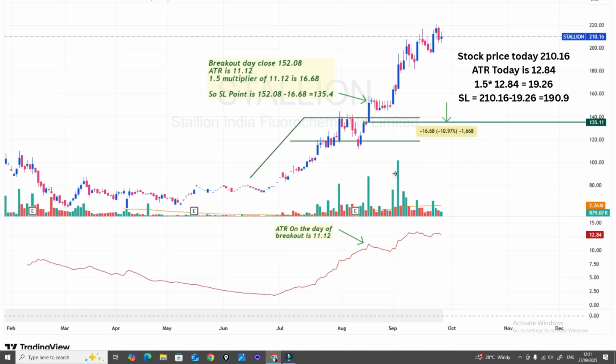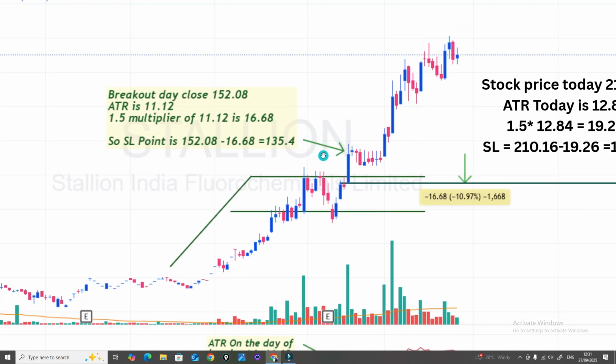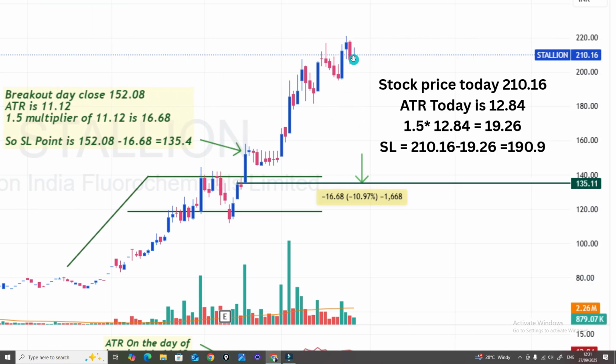So using this method, how will we calculate the stop loss as of today? I mean, the trailing stop loss. Can you see here? This is the point where you took the trade, right? When you took the trade, the stop loss was decided at 10.97%, that is 135.4. After you took the trade, the stock started to perform better and it keeps on moving. Suppose today you want to keep a trailing stop loss for this. What will you do? The stock price as on the recorded date is trading at 210.16.